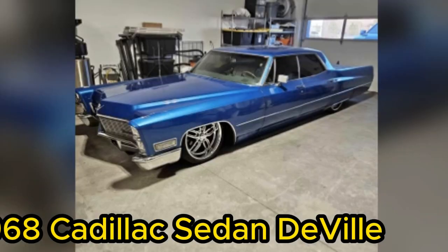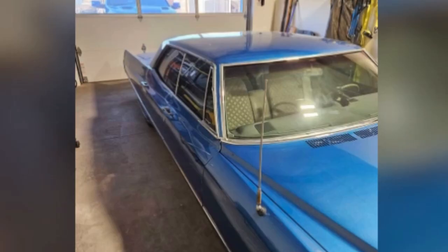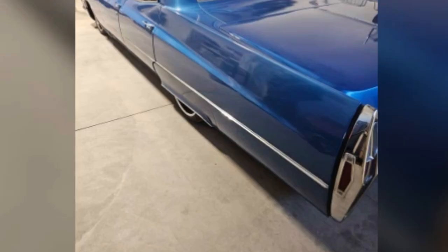Number 3. The 1968 Cadillac Sedan DeVille, priced at $8,000, located in St. George, Utah. This nearly completed custom project boasts a striking blue exterior with large aftermarket wheels and air suspension, giving it a low stance. The interior has been upgraded with quilted cream leather seats, offering a luxurious yet retro vibe.